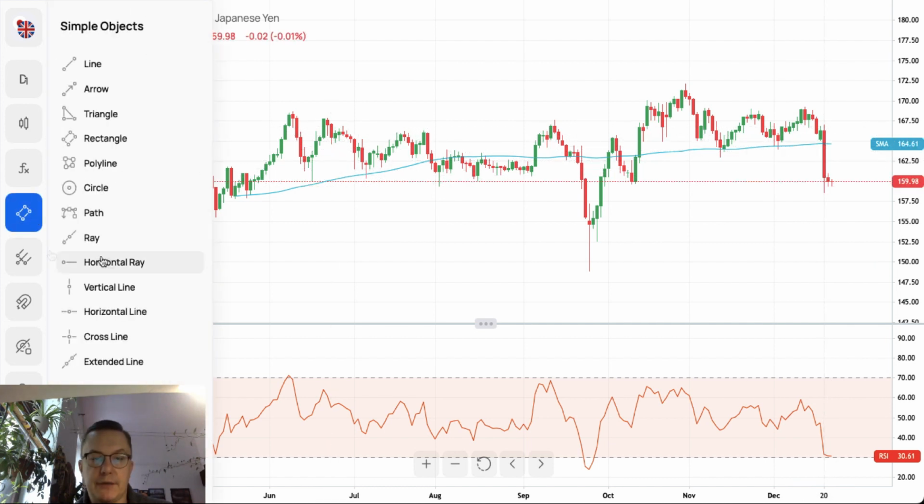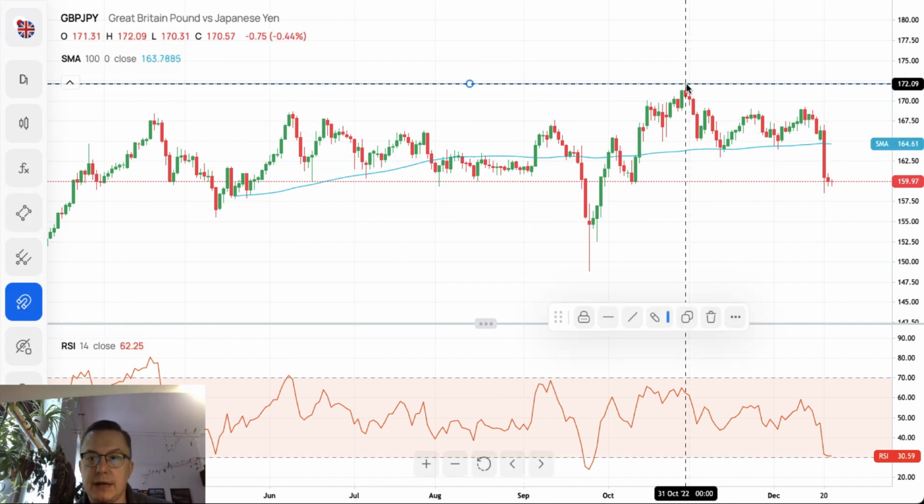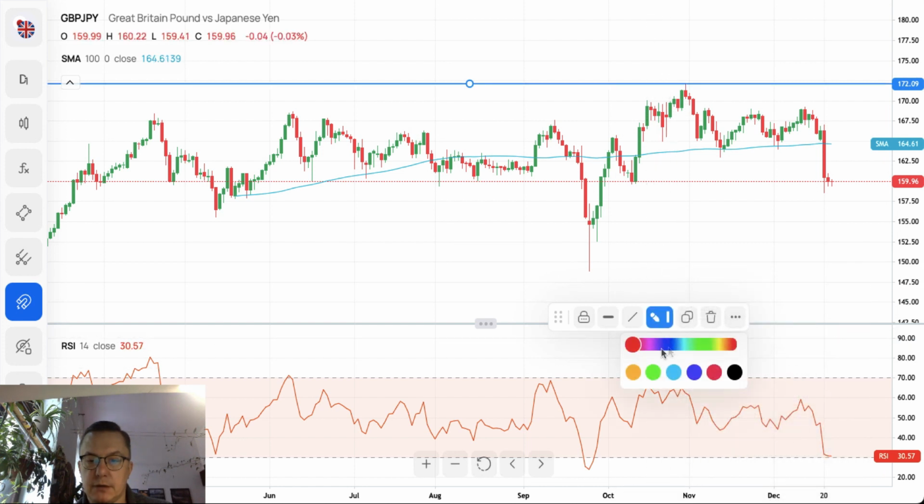So what do we have here? Let me just figure it out for you. We got the swing high located at 172.09. This is the high from, let me just point it out here.